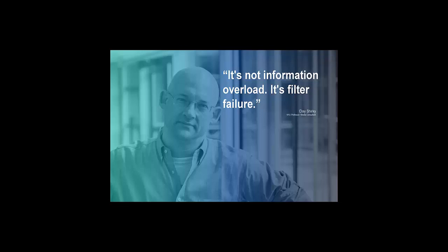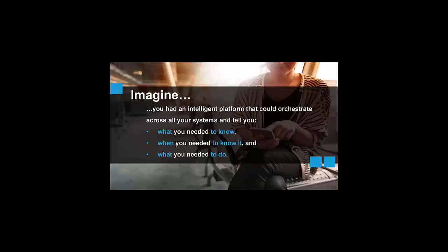It's not information overload. You're not going to be able to solve that. There's going to be many different systems out there. The problem is really filter failure, and it's creating a better, more intelligent filter. And so that's essentially what we did. We said, imagine if we could create a platform that we could give to employees that told them what they needed to know, when they needed to know it, and what they needed to do at any point in time, so that the employee didn't have to do that. They didn't have that cognitive overload of having to worry about those things. That was ultimately what we created.